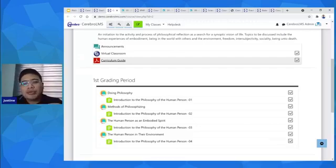So regardless of whether you are using the MELCs or DepEd's original curriculum for the K-12 program, or for the tertiary level for college, you are using the new general education curriculum, then all our materials are aligned with all those competencies listed in those curricula.